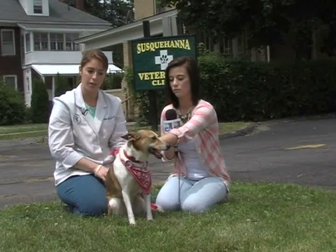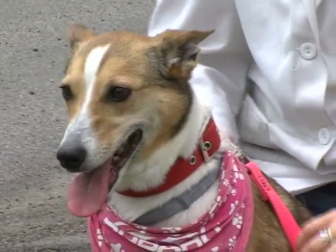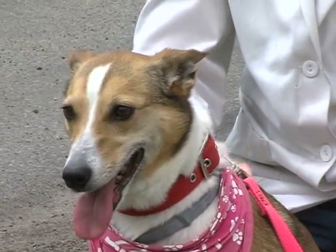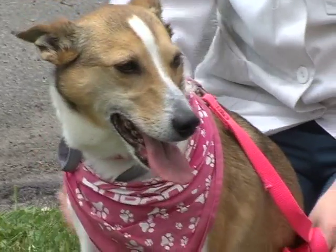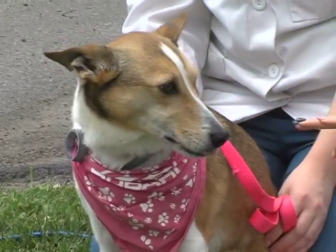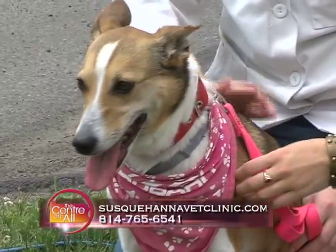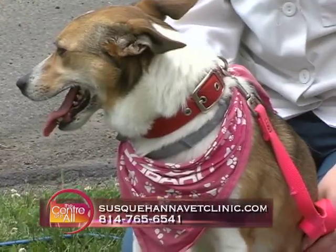They don't have any other pets at the moment, so they're not sure how she is with other cats and dogs, but she's very sweet and very loving, and I think she'll probably do great once introduced to them. She did really well when we were driving over here. She was in the car, she was shaking, but for the most part, she didn't go crazy, so she did really well car-wise. She just really needs a family to take care of her and to love her. If that's something you or someone you know is able to do, please don't hesitate to get a hold of the Susquehanna Veterinary Clinic here in Clearfield. You can go to their website or give them a phone call.